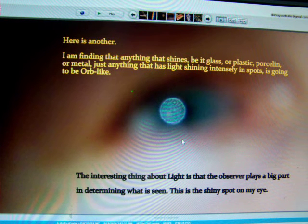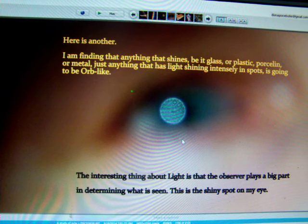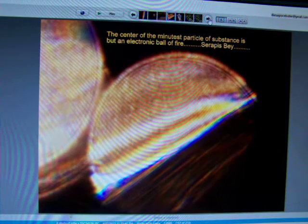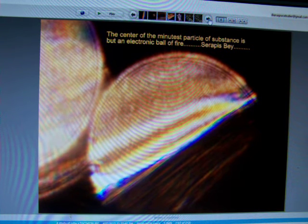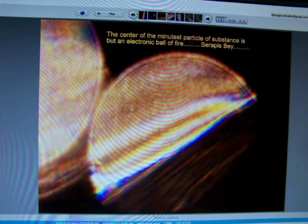It doesn't have to be glass though. It can be plastic, porcelain, steel. It can be a shiny leaf on a tree. Any place where light collects. And if you focus up real close, you will see the orb that it makes. And you can photograph it. But I do believe that it helps if you believe that we are all one. But I'm not real sure on that. I just have that as a suspicion. This is something Serapis Bey said: the center of the minutest particle of substance is but an electronic ball of fire.